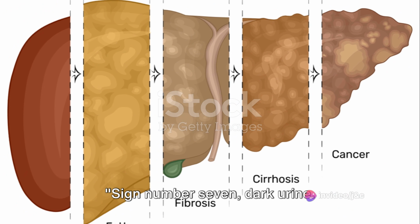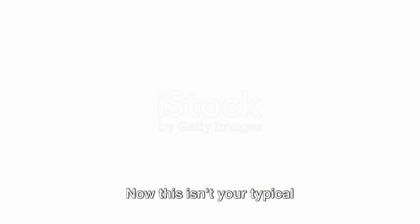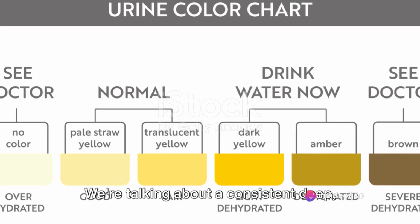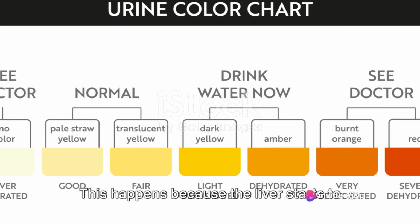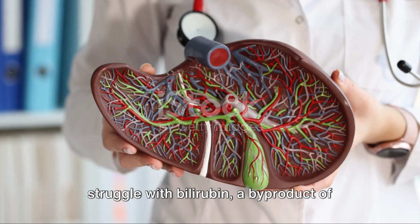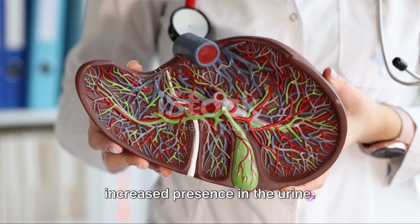Sign number 7, dark urine. If your urine is a dark color, it might be due to a fatty liver. Now, this isn't your typical morning after coffee dark urine. We're talking about a consistent deep dark color that doesn't lighten even with increased water intake. This happens because the liver starts to struggle with bilirubin, a byproduct of old red blood cells, leading to its increased presence in the urine.